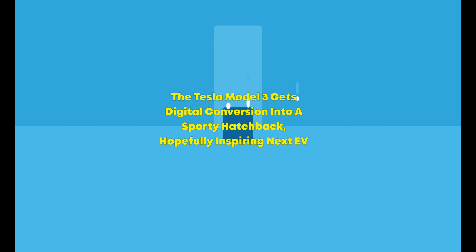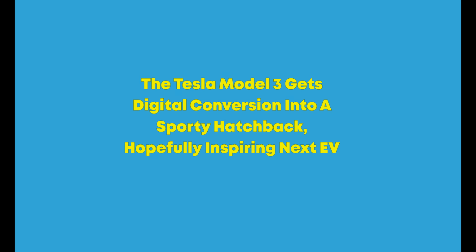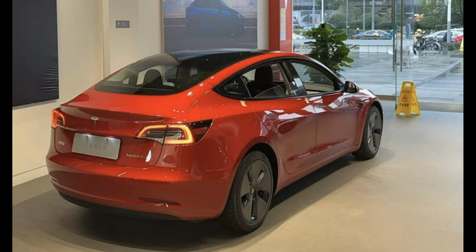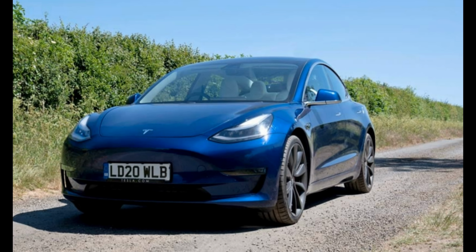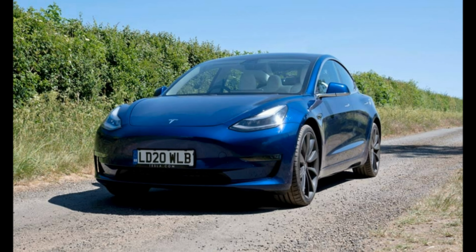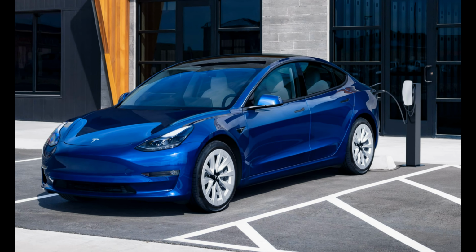The Tesla Model 3 gets a digital conversion into a sporty hatchback, hopefully inspiring the next EV. Tesla revealed an updated and streamlined 2024 Model 3 electric car in September 2023. With a refreshed look, new tech, and better batteries to offer, the new Model 3 was introduced in Denmark. But at its core, it remains a compact four-door fastback family sedan.